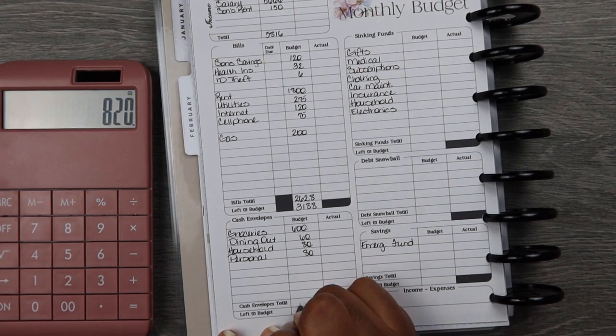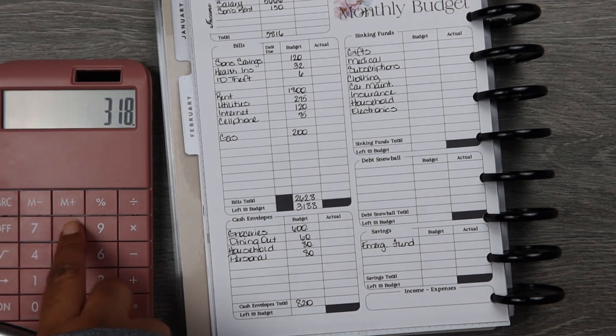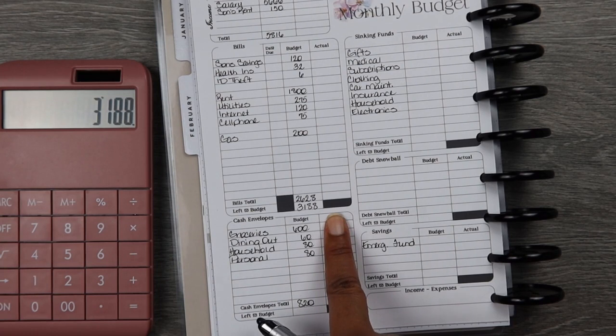I was about to say hold my mule, but I can't remember where I've heard that before. 820. Is that like a gospel song or something? Maybe it was a blues song, I don't know.